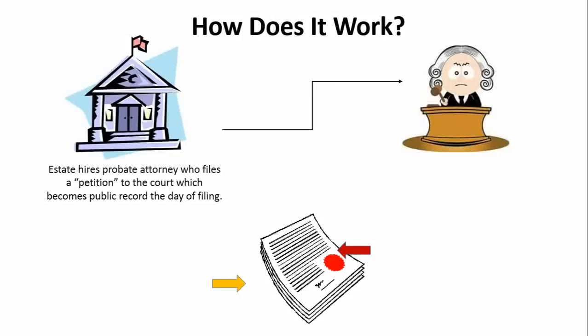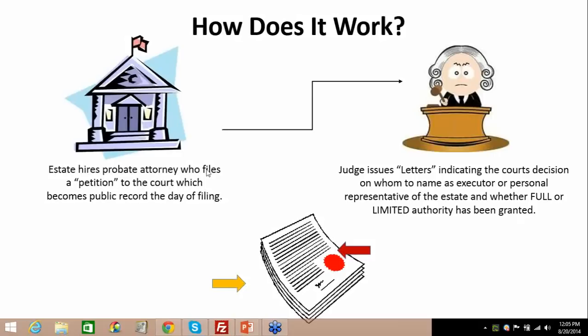Okay, the next thing that's going to happen after that attorney files a probate petition is that a judge is going to make a decision, right? A judge in California issues letters. Some of the states are different, but it's a pretty similar process. The judge is going to make a decision and issue what in California we call letters, indicating the court's decision on whom to name as the executor or the personal representative of the estate. In other words, who can sign the listing agreement?